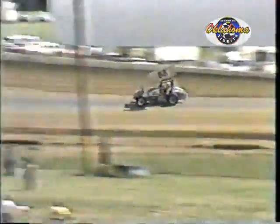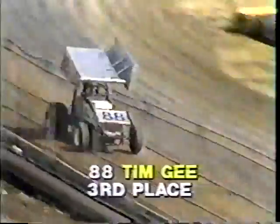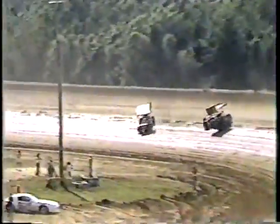He won the B main event at the Knoxville Nationals earlier this year. There he is in car number 88, Tim G, running in third position. The leader of this race at the completion of 3 laps, John Stevenson.